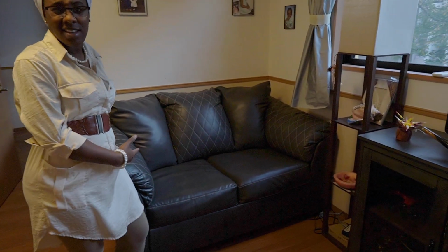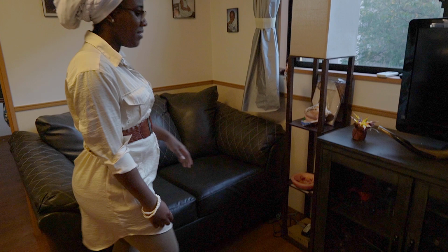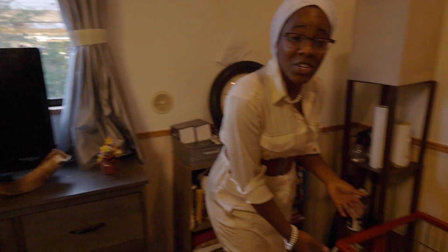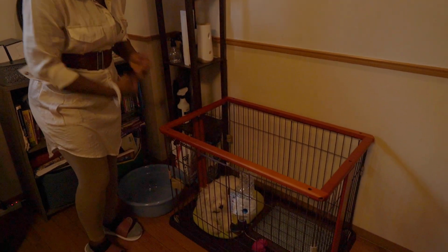And then I think this is called the love seat, right? Yeah, love seat, entertainment center, and bookshelf. And we were even able to fit our newest member of our household up here.